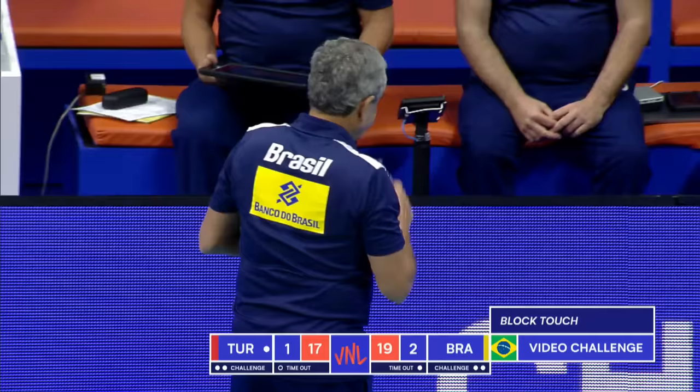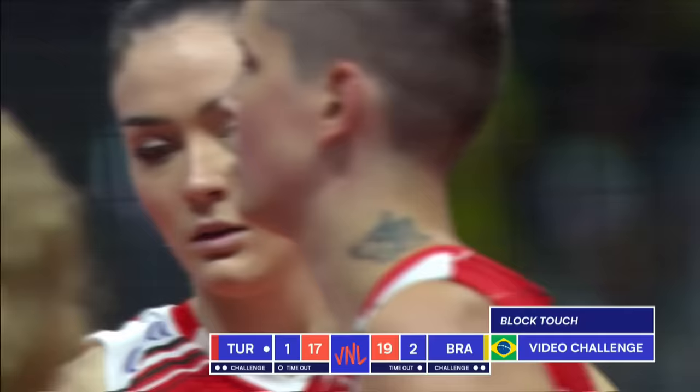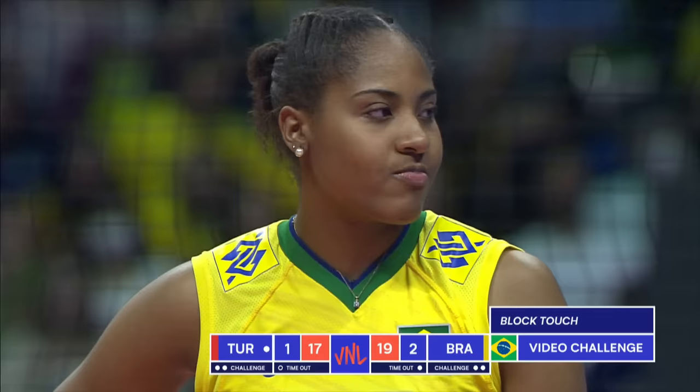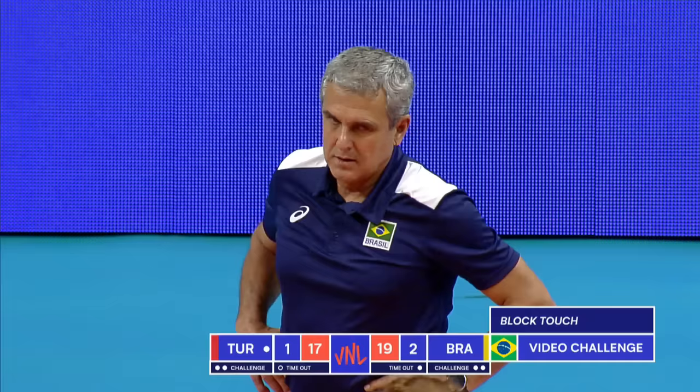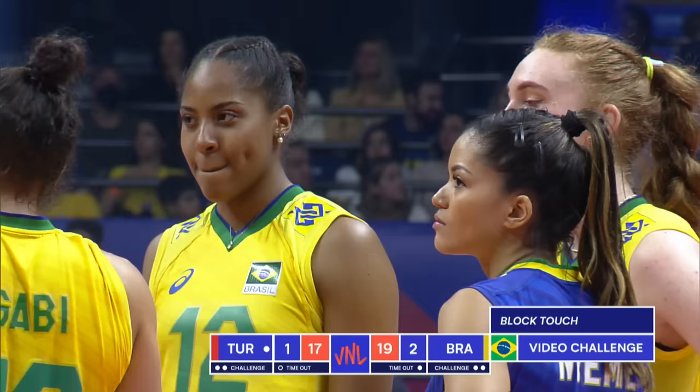Block touch challenge. Challenges have been conspicuous by their absence in the last two sets here. Might be a hopeful one. Which way will this go? It's a big point when you consider where we are here in this fourth set. Brazil have control.